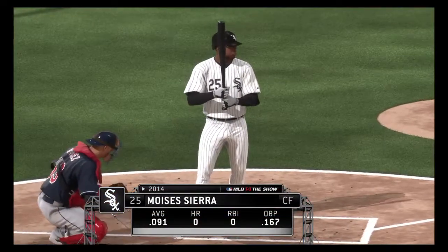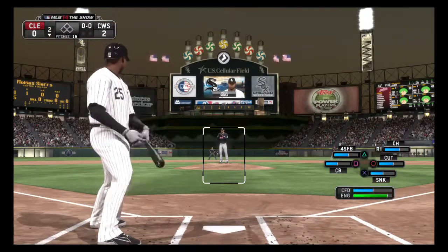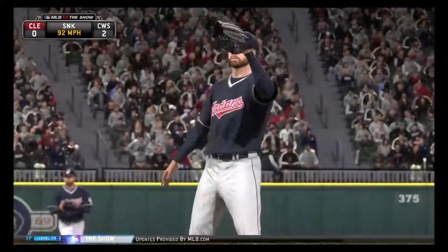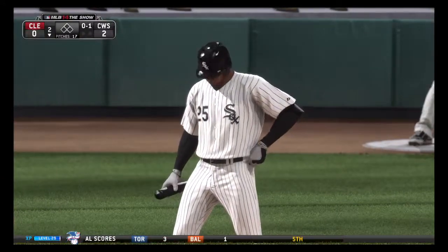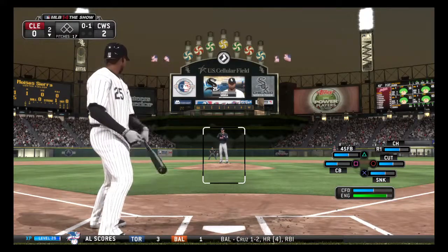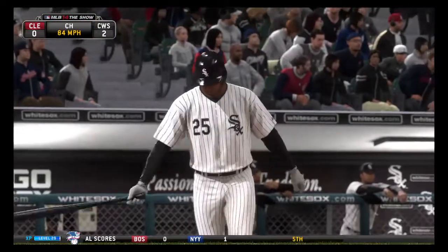Moises Sierra will start things off in the bottom of the second. Center fielder, Moises Sierra. First pitch coming. And looks like he got the call there on the pitch inside. It's 0-1. And after that call, you know he's got to be turning around to say something like, hey, you know what? This guy doesn't need any help. Off the plate, 1 ball, 1 strike.